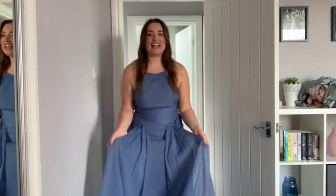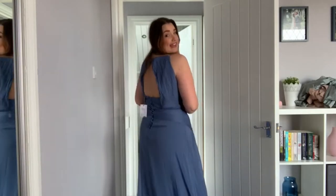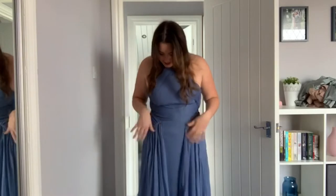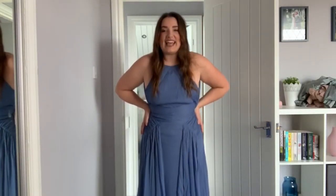So this is the last dress, and this is the worst dress out of the entire lot. I hate this. I absolutely hate this. I don't like this. I don't understand. I think this would be nicer maybe on a skinnier person, I don't know. But for me, it just accentuates my hips, and it goes tight at the belly, but then this doesn't cover it, and, oh, I just feel so uncomfortable.